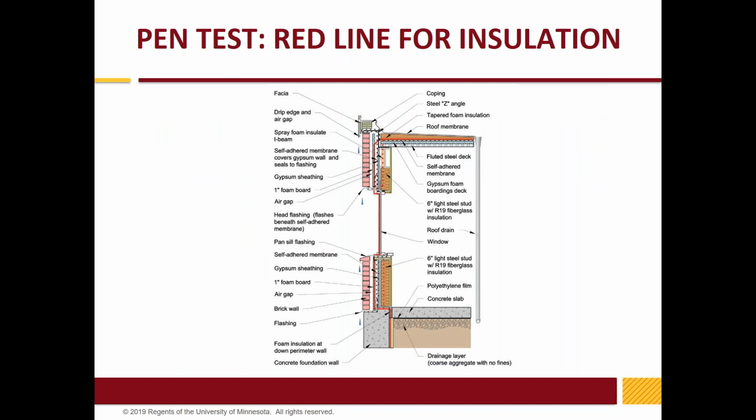And finally, for thermal insulation, I want to remind folks of a technique called the pen test. Don't look at all the detail here and all the writing. That's not the critical piece here. What's critical here is recognizing the layer that is intended to be your thermal control layer. It could be layers. In some cases, it may be multiple materials, multiple layers of materials. And just look for its continuity as you move around the building.